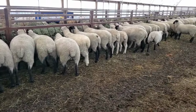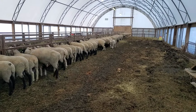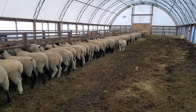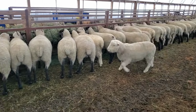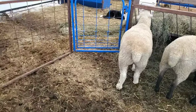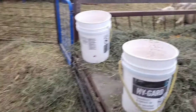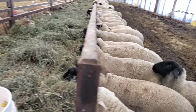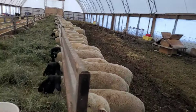So they're just being raised up right now. I think there's 90 of them here. Maybe a little under 90. That Dorset has a little too much wool on the face. Looks like a Southdown. Anyways, and then that's what I was working at today, because we got to get lambs in here.